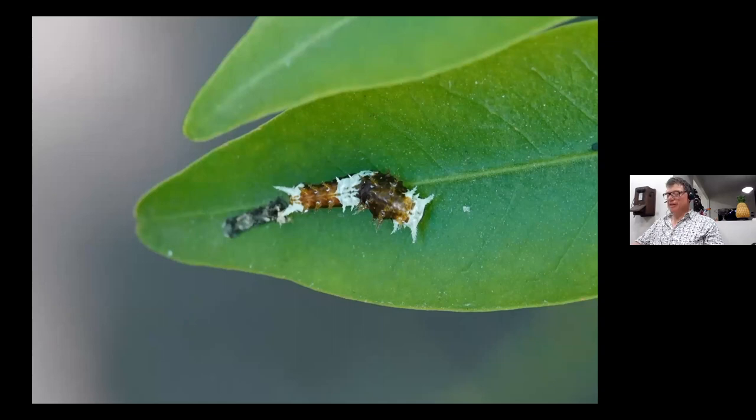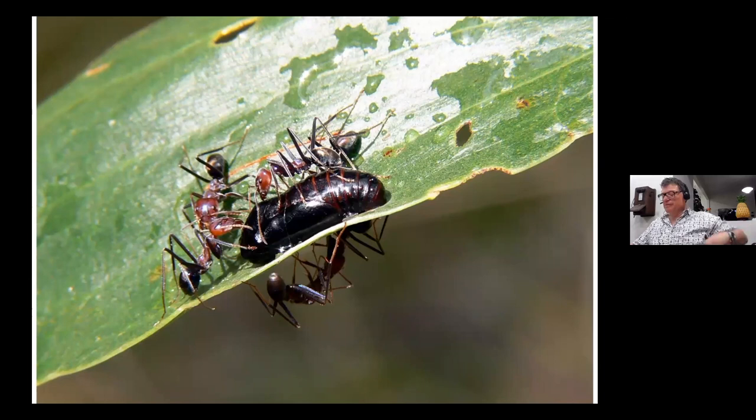And many species, particularly the small blue butterflies, have symbiotic or mutualistic relationships with ant species. The caterpillar and the pupae actually secrete sugars for the ants to eat, and the ants protect them from predators and stop them from being eaten. So both sides benefit from the arrangement. And it's often very particular species of ants with particular species of butterflies and particular plants. So it's like a three-way interaction.